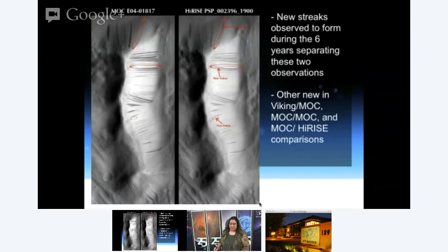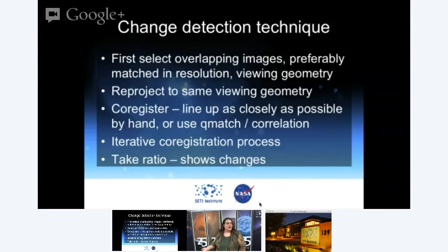And so some of my work has involved quantifying the rate of change of these features. And so to do this, this is a method that I'll go into a little bit of detail on. This is a method that I've used on multiple bodies in the solar system, where you choose regions of the surface imaged at different times by often different spacecraft, different cameras. You line them up as closely as possible. You reproject them to the same viewing geometry. So like in that previous image, you want to get the same view of the surface with two different timestamps. And then you co-register them. So I developed this iterative co-registration process that basically takes the first image and registers it to the second, and then takes the second and registers it to the first. You go back and forth until you get these images to often subpixel correlations between the two. You maximize the correlation coefficient, and then you take a ratio, and the ratio shows changes.